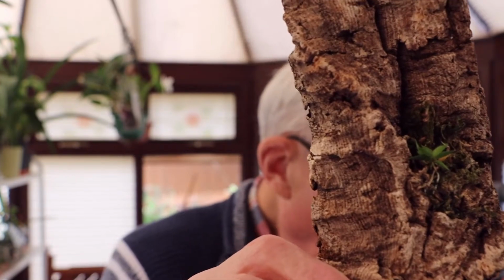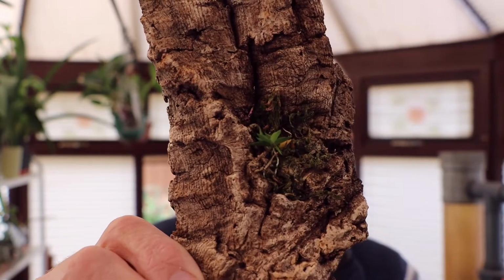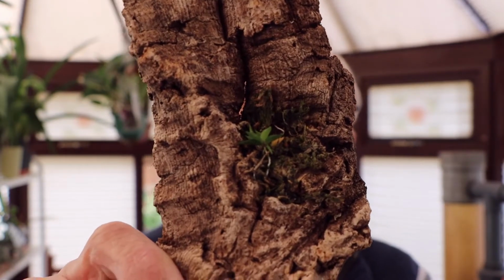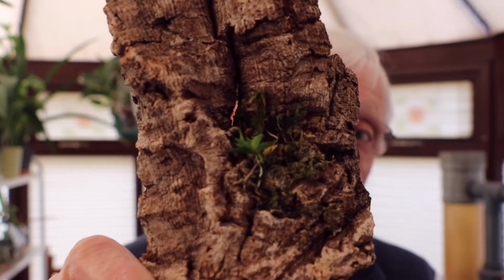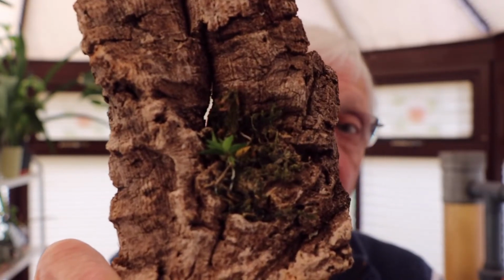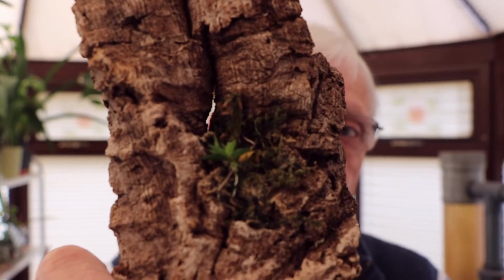Okay, now here, and I'm hoping we can see it on the video, but you might need to have a look at the still to be sure. This is actually showing some progress. Not an awful lot, but it's doing something. Since I put it on this mount, it's been a lot happier. It's got a tiny bit of moss, just enough to give it a little bit of a reservoir, but it dries out every day. But the big thing we've got now is roots.